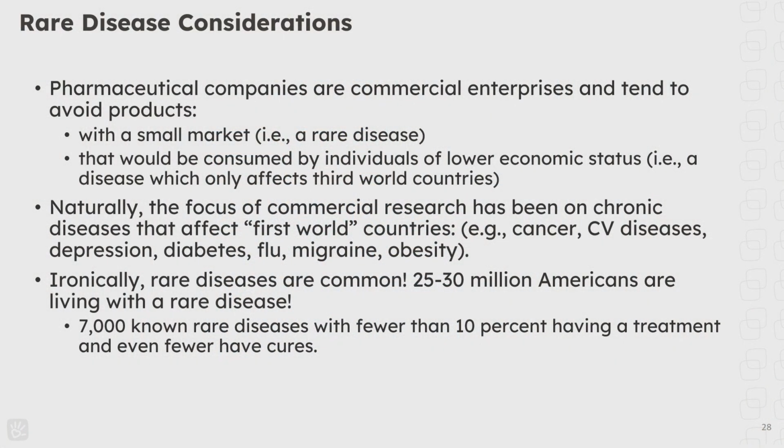Okay, I'm almost out of time. So, just some rare disease considerations. We have to recognize that pharmaceutical companies are commercial enterprises. Sometimes it's very difficult to convince a pharmaceutical company to develop a treatment for a rare disease because it's going to be a small market. It can also be very difficult to develop a treatment for diseases that affect patients of lower economic status, such as tuberculosis.